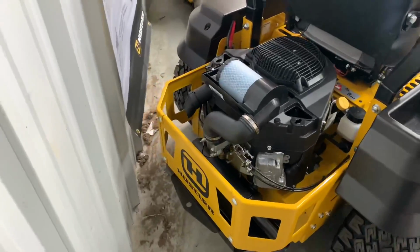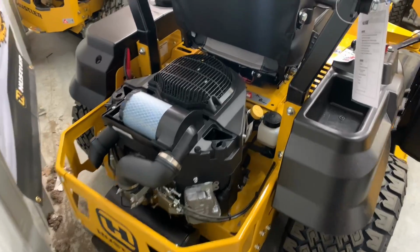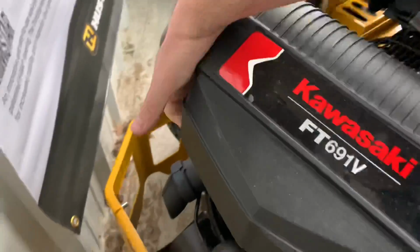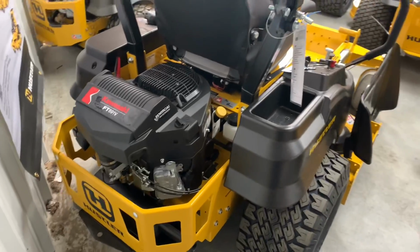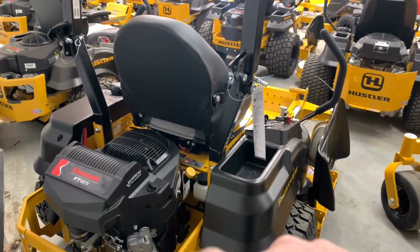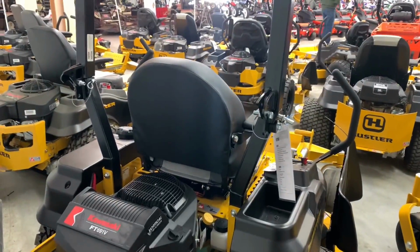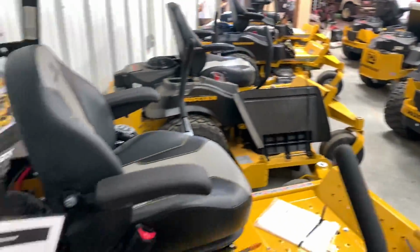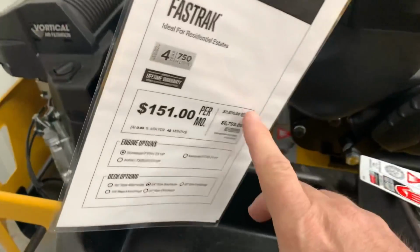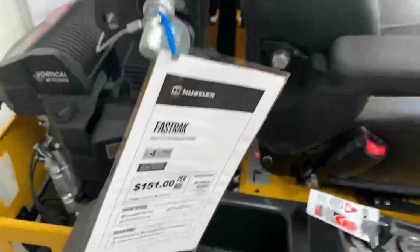Just way better than the FS Kawasaki or FR Kawasaki. It's a lot more protection for the engine. So that's really what you're going for in this. This is one of the cheapest ways in the industry to get this engine. I also have it in the Scag Tiger Cat, fuel injected, but that runs you $86.50, I believe is what that runs you. Where this mower here, it's right at $67.99. It's $151 a month, 0 for 48 months.